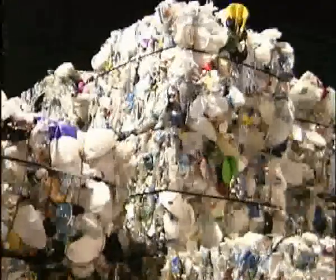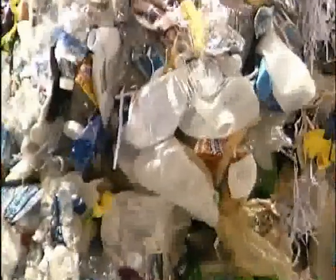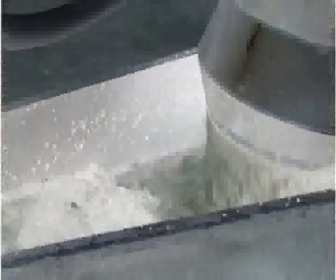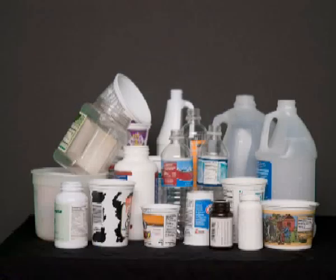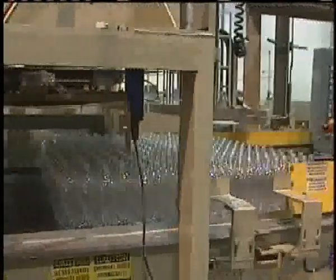At the plant, the bales of plastic are broken apart and sorted by the type of resin they are made from. Once the plastics are separated, they are chopped into small flakes, washed to remove contaminants, and formed into pellets. These pellets are raw material used to make new plastic products. There are several methods used to make plastic products. Let's take a look at how plastic bottles are made.